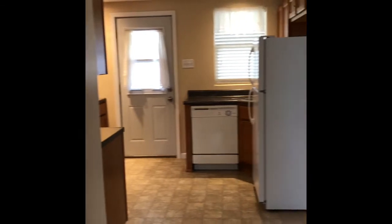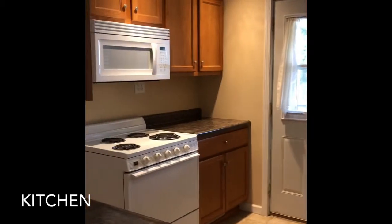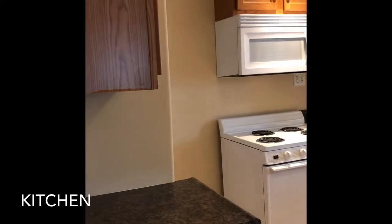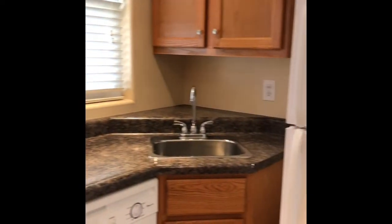So as we turn around, as you guys can see, this is a semi-open floor plan. We have linoleum flooring, and it goes straight into the kitchen. So we do have a dishwasher and a microwave and an electric stove. We have some counter space here, you guys all have a look at that, and a few cabinets there for you, and nice white appliances.